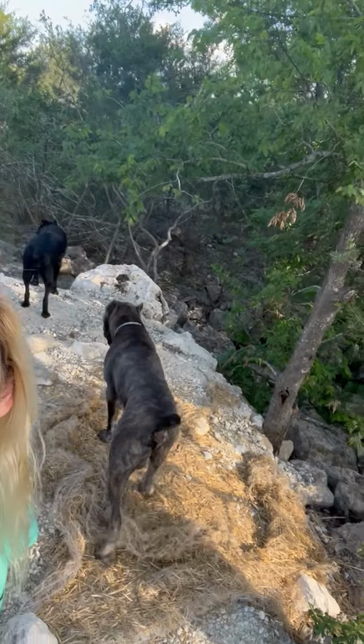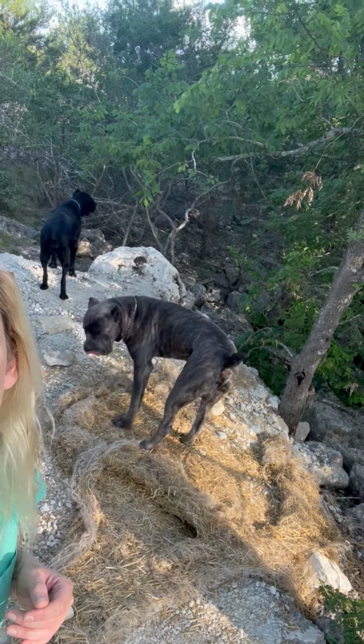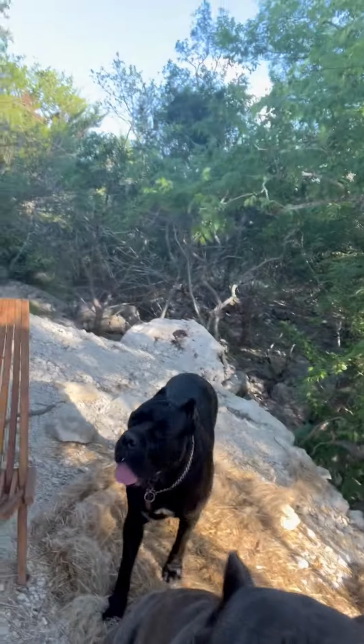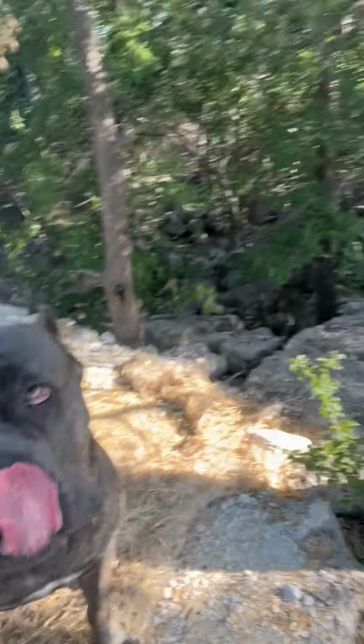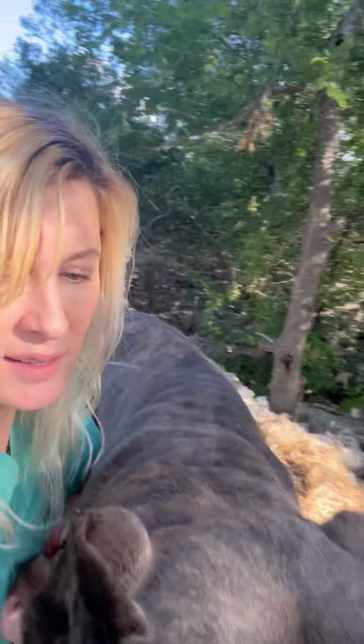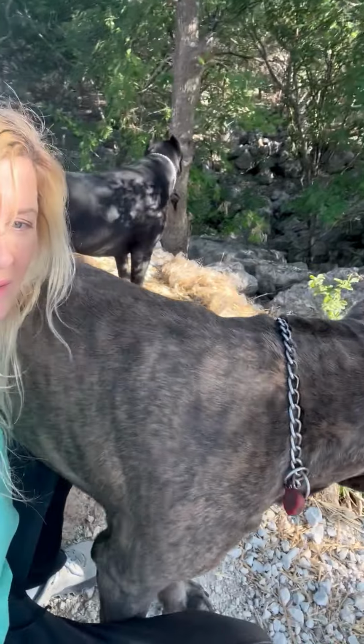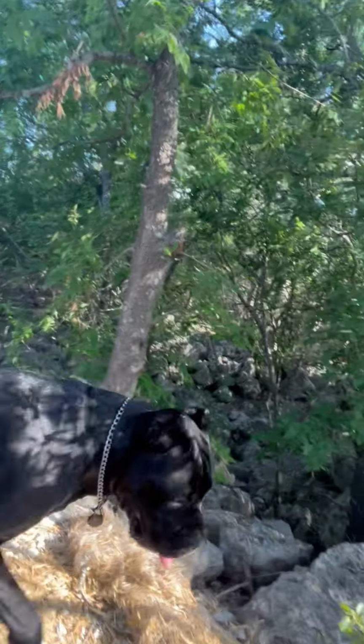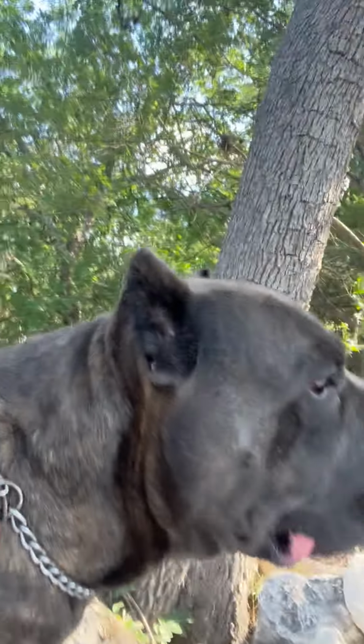This is our favorite little shady spot. We got the oak trees and the cedar elms. Say hi, Papa. Hi, baby girl. It's another hot and sunny day in Texas. Where's that baby girl? Let's go check out the garden.